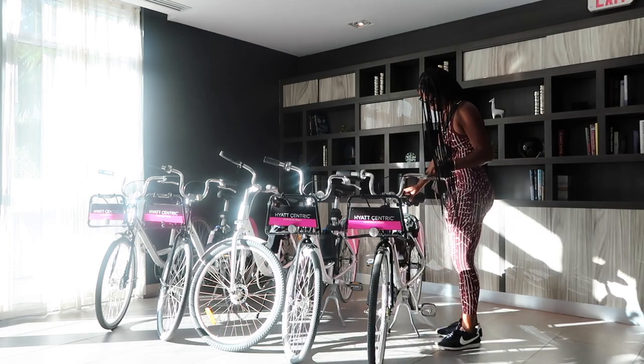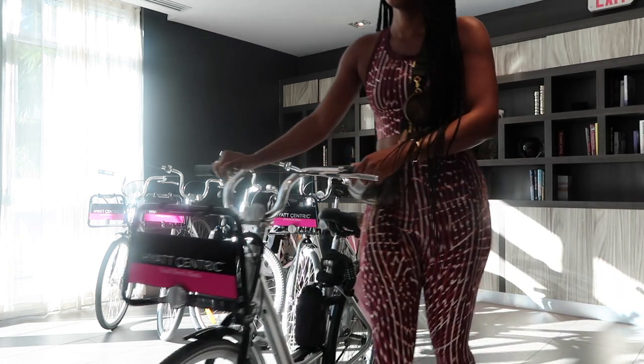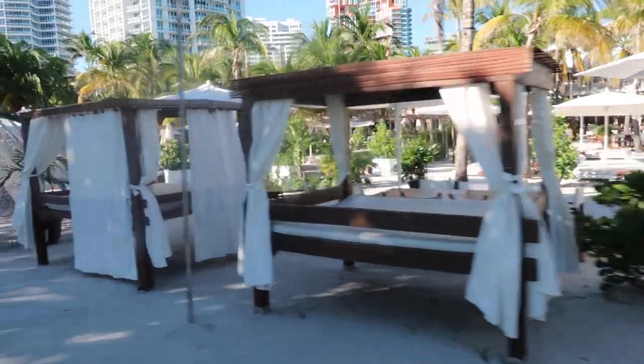Bikes here are complimentary, they are free. They come with a free water bottle and a lock. So I went and grabbed a bike and then I just went and rode down on the boardwalk. You guys know I love riding my bike on the boardwalk on Miami Beach. It's so great, especially in the morning.